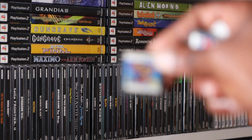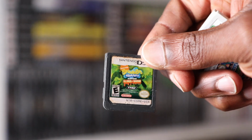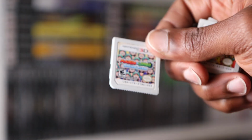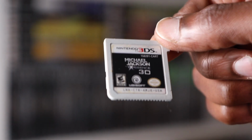Then a bunch of DS games, including Mario 3-on-3 Hoops. What else we got? Pac-Man, or Namco Museum rather. Then we have SpongeBob SquarePants. That was also in that mix. Then we also had Mario and Luigi, Dream Team. Then we also had Super Smash Bros. 3DS. And then finally we had the Michael Jackson 3D. So we had that in there.